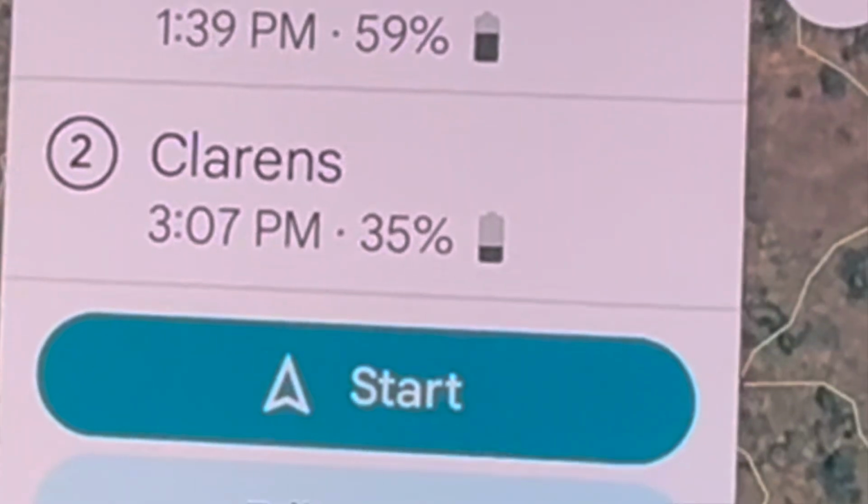43% battery left, and when we left Thanda Tau, it said we would actually arrive with 36%, if I recall. So we've actually gained another 7% in terms of range, and that was really because of the regenerative braking that we actually managed to get.